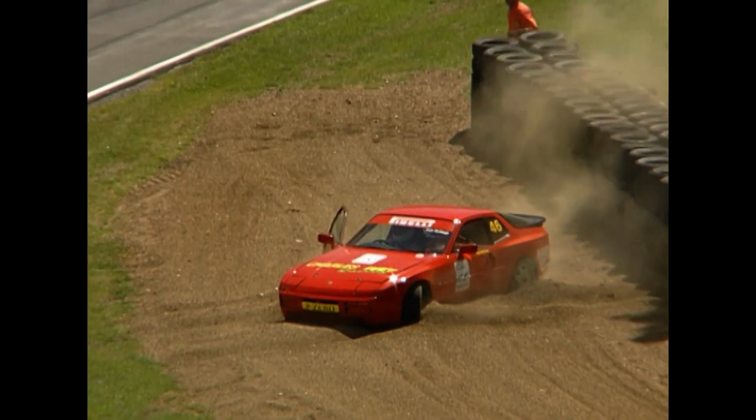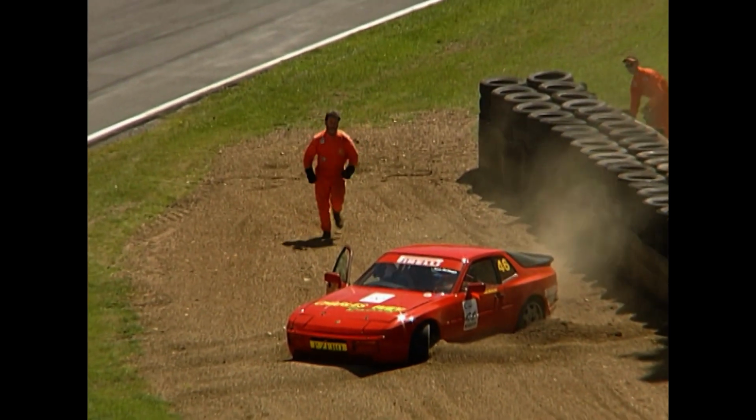Tom McHugh in his Class 2 machine, just losing out to the force of gravity there. His 944 is firmly parked in the beach.